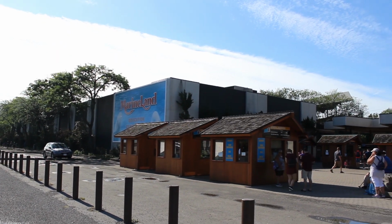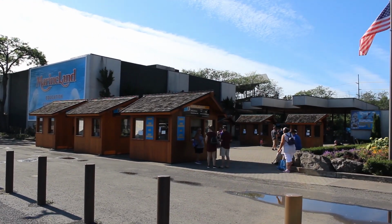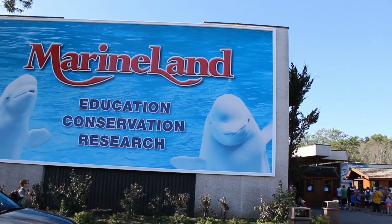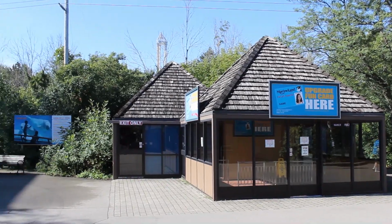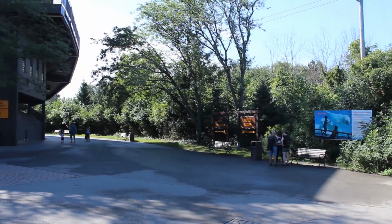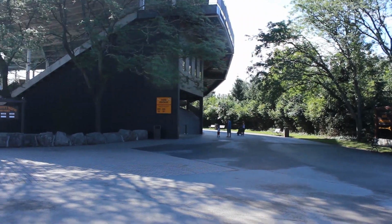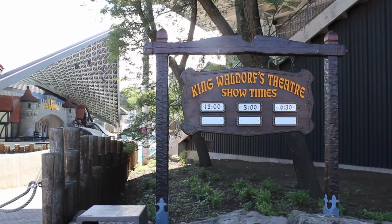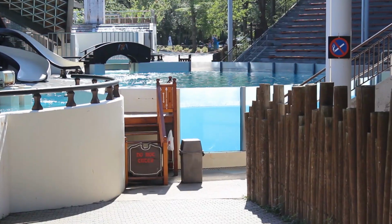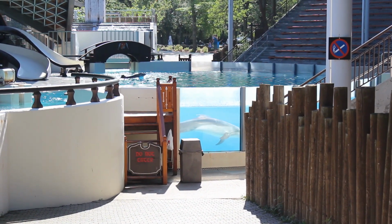It's not much of a drive from the main tourist area of Niagara Falls to get to Marineland. In some respects, you can think of this as Canada's SeaWorld, as they offer a combination of rides and sea life exhibits. As I was only spending a certain amount of time here, I didn't see any of the shows, but they are available for those visiting the park.